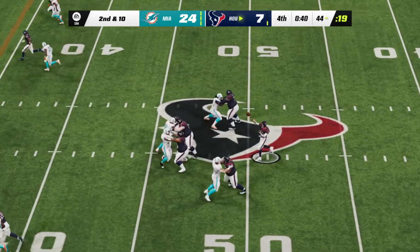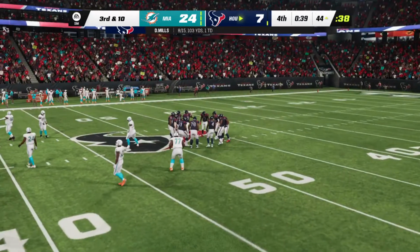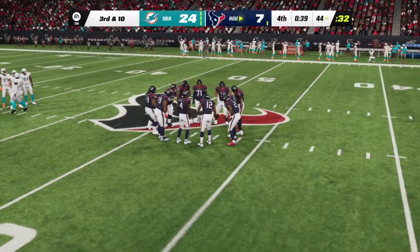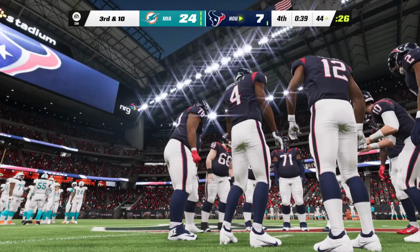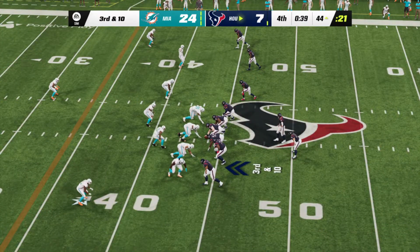Mills to the air again. And his throw's going to be incomplete. Nico Collins, the intended receiver, and it's 3rd down. That was a nice job defensively of disguising their coverage and making it difficult for the quarterback to lock in on a receiver, and it results in an incomplete pass. Here comes the 8th play of the drive, and they need a full 10 yards on 3rd down.